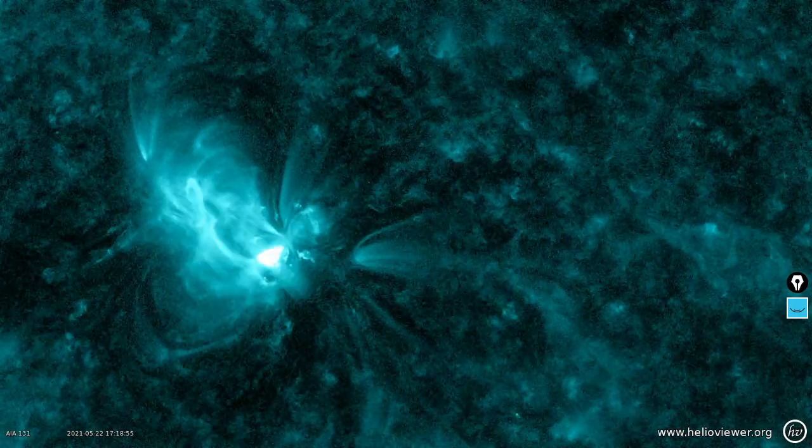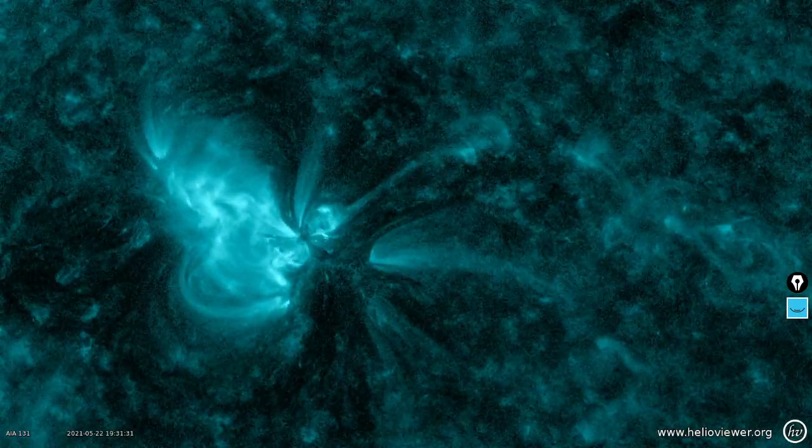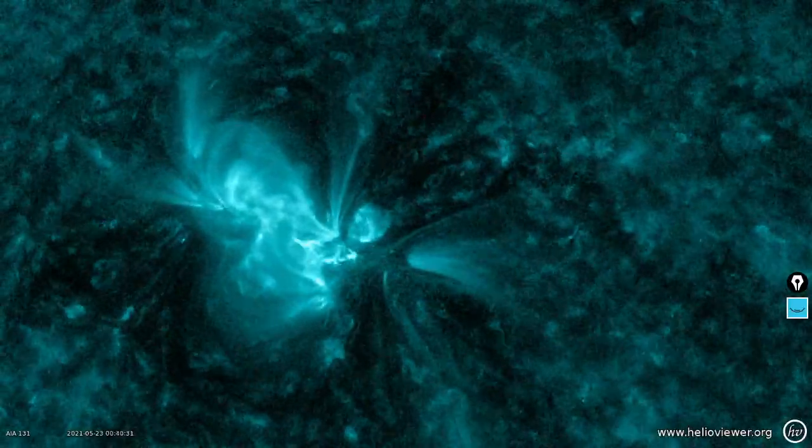Spectacular imagery here of sunspot 2824 and its C and M class flares.